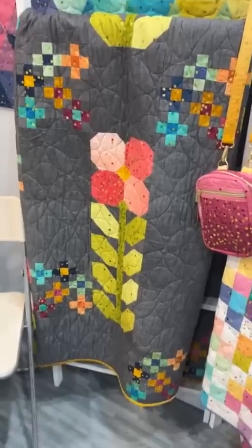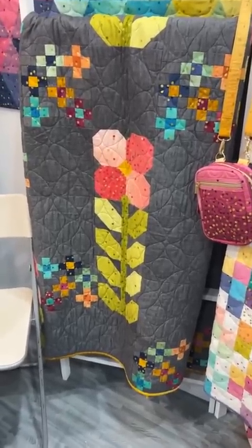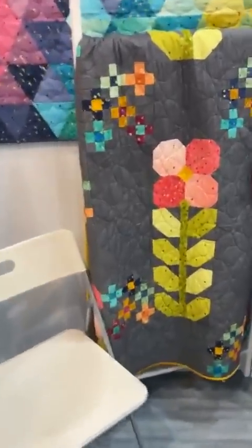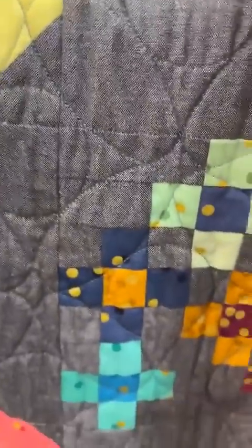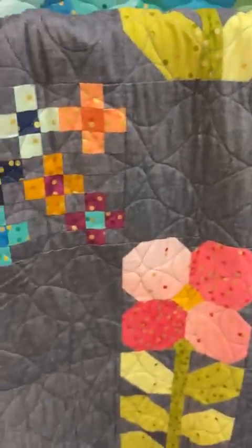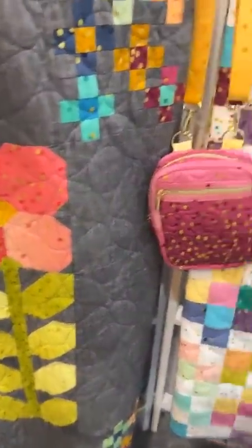There's a trip around the world. I love how the colors pop against that charcoal background. I bet that's a cross weave. Let me get a little bit closer. Let's just take a look here. Yep, that's going to be a chambray, a Moda chambray. And the colors just pop against it.